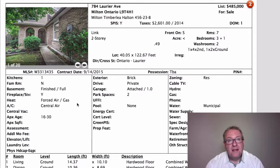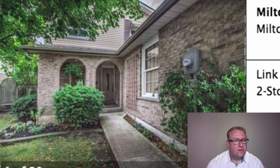I have mixed feelings in reaction to this one on Laurier, because I know there was a really nice one that sold on Rose Heath, different over closer to Bronte Meadows. This is in Timberlea, but that one was around the same size as this one, 467 or something like that. We also saw recently that there was a home just off of Laurier, just north of here, that sold for 506, and it had some pretty shoddy workmanship.